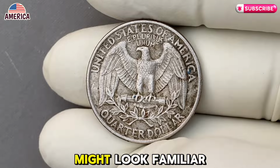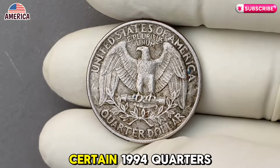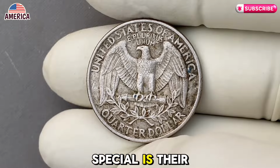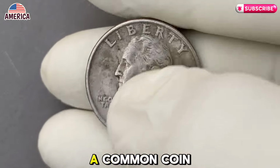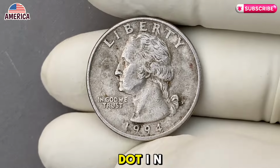While the design might look familiar, what really makes certain 1994 quarters special is their condition, mint marks, and especially the rare mint errors that can turn a common coin into a collector's dream.